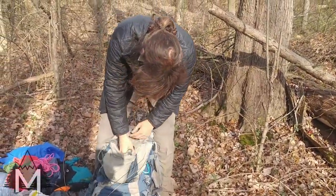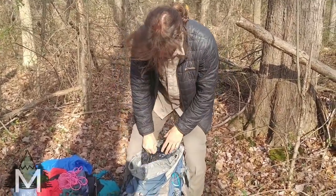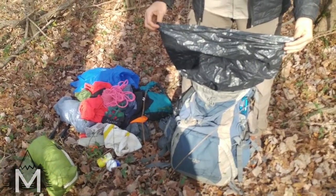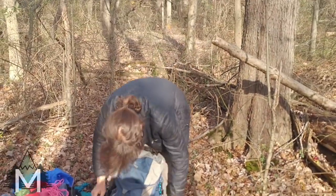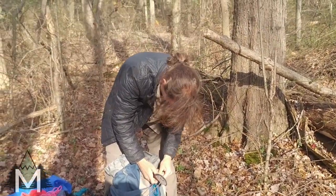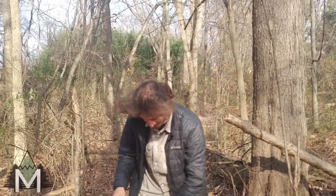Oh, something else I actually neglected to mention because I'm just so used to it: I have a contractor bag liner to help. It's like a double layer of protection. So that's inside, and then I have another one on the outside. This I actually did not need. I just used, oh yeah, I don't have it. I actually left it in my room.